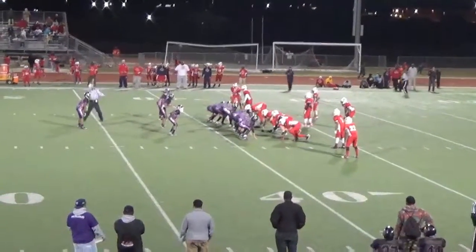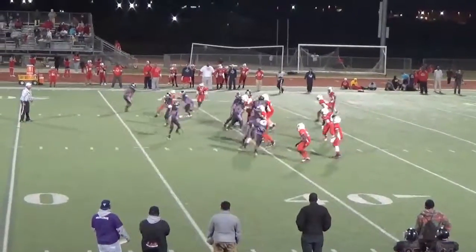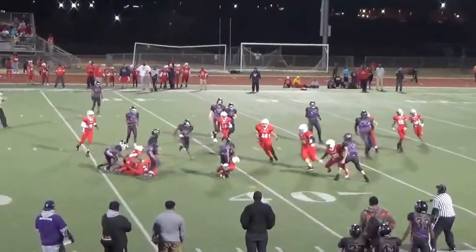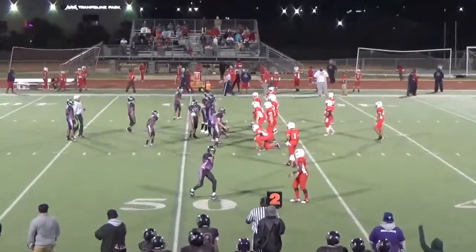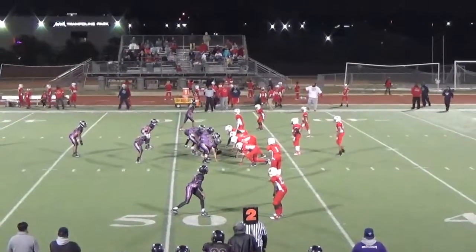Lines up at the quarterback position. Pushing out the backfield. It's a quick move over to number 2. Ooh, good block there. No, but that was a block. That was a block. Go, Ravens! Let's go, home!